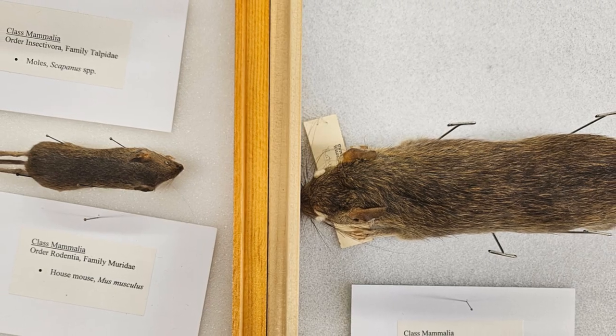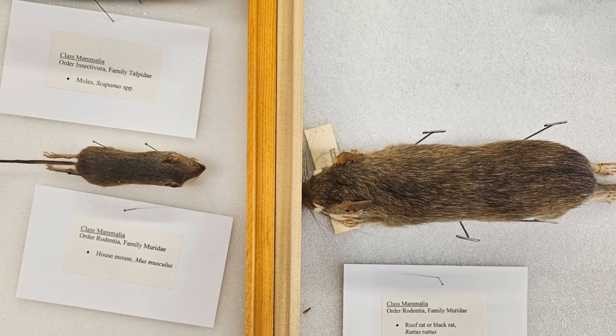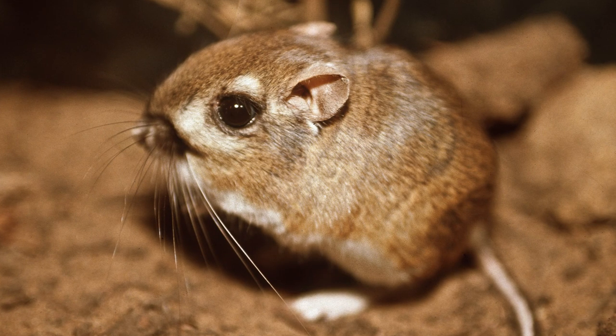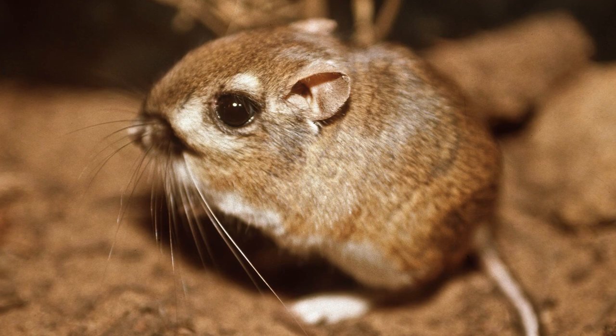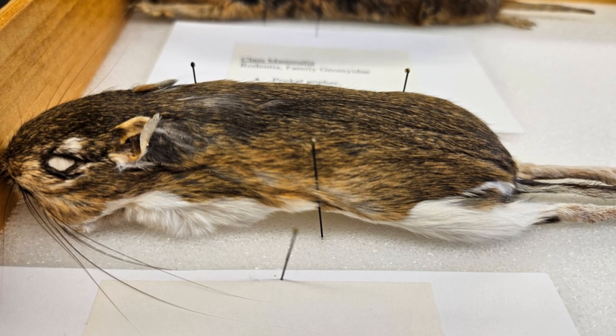But trust me, you'll know if you caught a rat. These suckers are huge compared to a mouse. An honorary rat I want to mention is the California kangaroo rat. These guys are tiny for a rat, weighing only about 2.4 ounces.